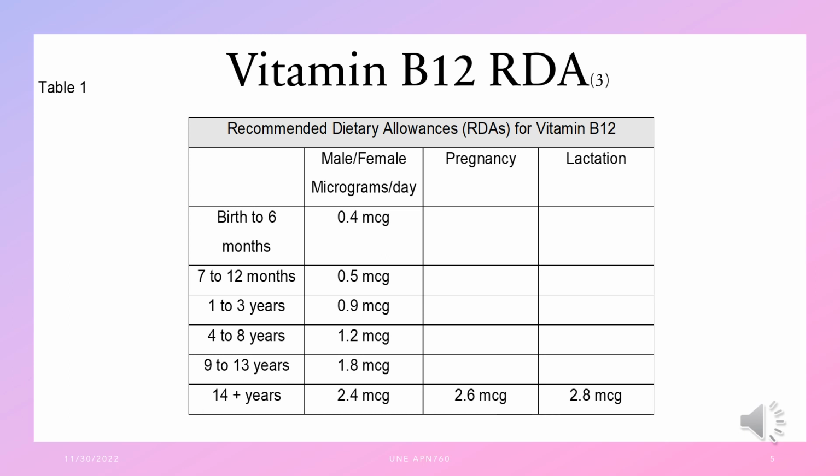And the studies that we'll be talking about do not include any pregnant women, and it does include adults, men and women, age 18 and older. So you'll see a significant difference in the dosing of the B12 used in the studies compared to the RDA, and the studies use much higher doses, 750 micrograms to 2,000 micrograms are used in the studies that we'll be talking about.